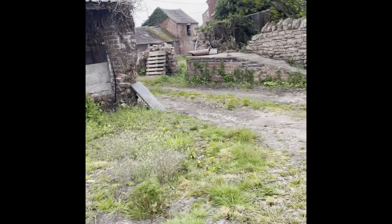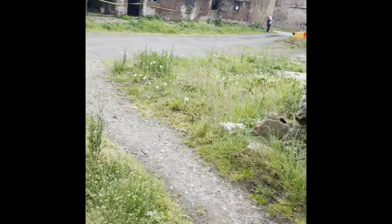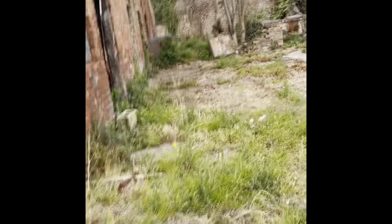This whole place, I mean, it would cost a lot to renovate it all, etc. But it'd be a dream. Don't know if it's listed or anything, but this farmhouse here is huge. Hopefully, we might get in there if there's any access. It's huge. It'd be an absolute dream to do this place.